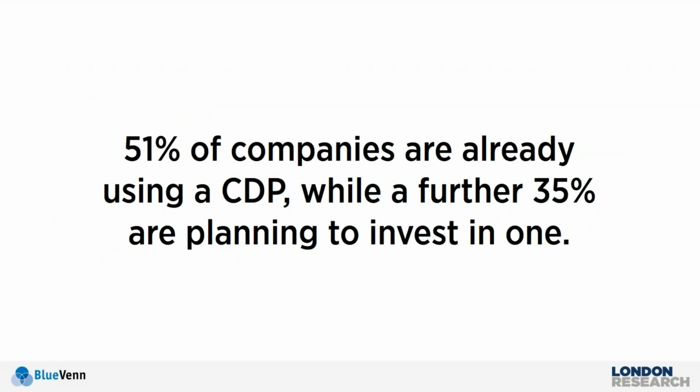The first area we looked at in the report, following on from the survey, was the uptake of CDPs. Just over half now have customer data platforms, and a further 35% are planning to invest in one. This clearly shows that there is really good traction for this software. And as we'd expect, the US was further ahead in terms of adoption.